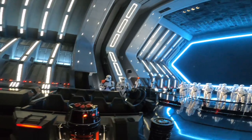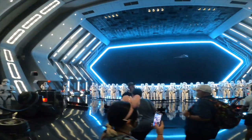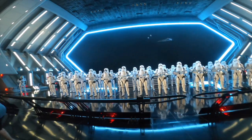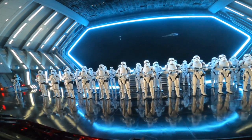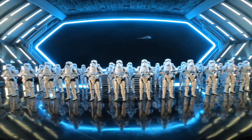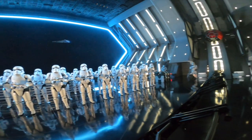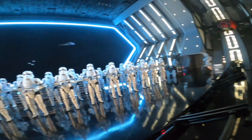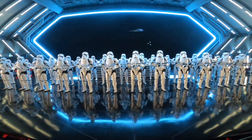So once you go through those two ride queues on the ship and then see BB-8 and Rey, you're going to be in this huge giant room with the First Order, the Stormtrooper room. Everybody's going to want to take pictures here, and they do allow you to do that, but they want to keep the line moving. I'll mention that. It's not a place that you want to hang out in.